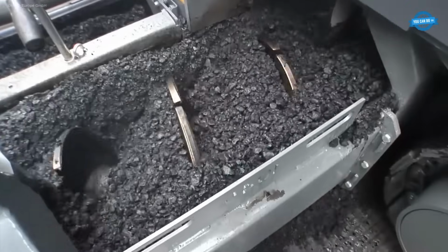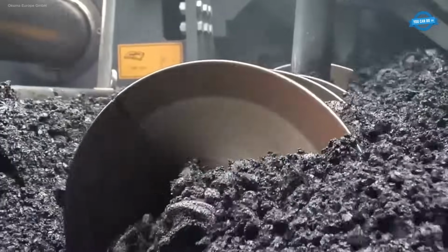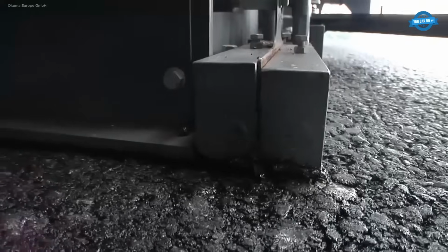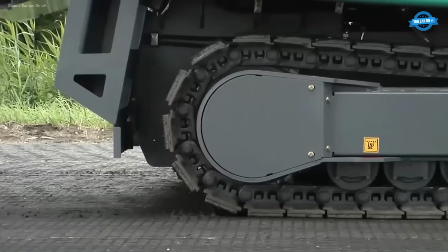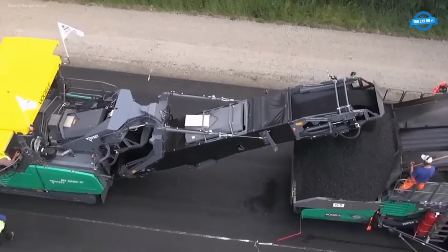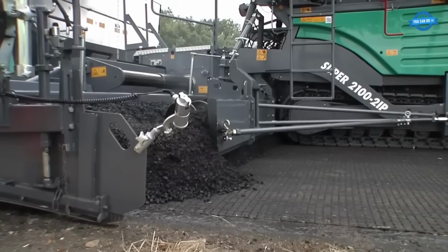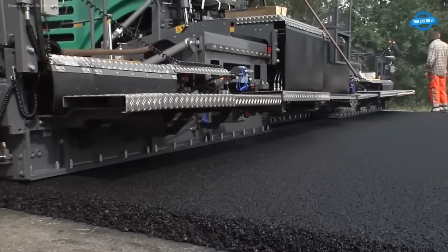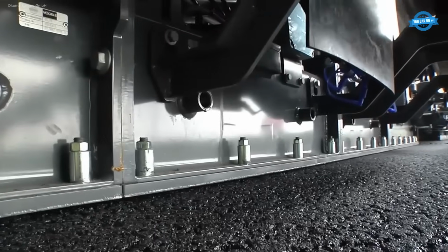Immediately afterwards, the Super 1800 applies the 2 cm surface layer directly onto the hot binder layer. Its insulated 25-ton hopper and integrated transfer module ensure a continuous supply of hot mix. Additionally, automatic spacing controls and safety bumpers maintain safe distances between machines.